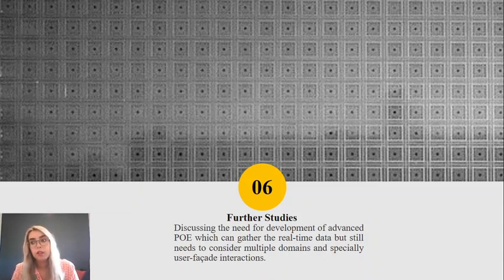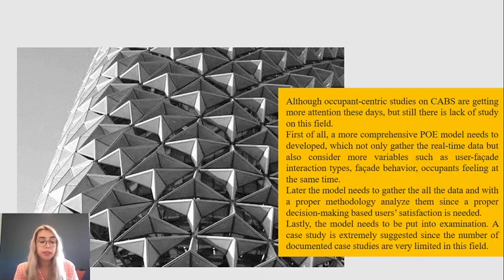Although both studies give us a new point of view towards the topic, we still need more studies in this field. Occupant-centric studies are one of the topics which are recently getting extra attention, but there is still a big lack of focus on this matter. So first of all, for further studies, a more comprehensive POE method needs to be developed, which not only gathers real-time data but considers more variables, such as user-facade interaction type and occupant feelings in real time, and the model also needs to gather all the data.